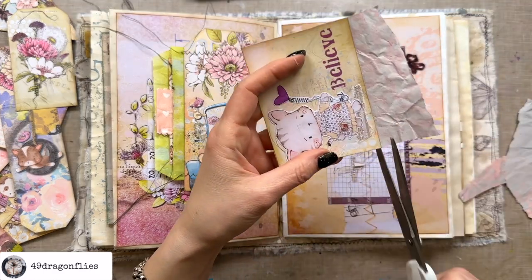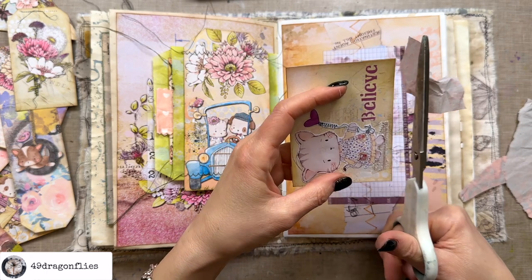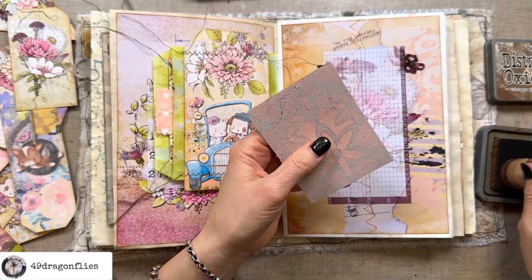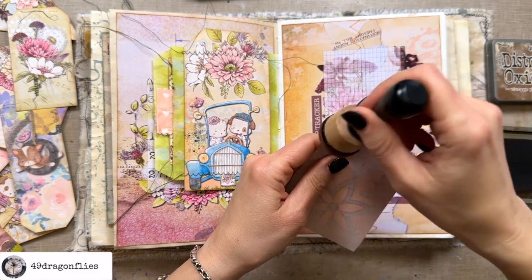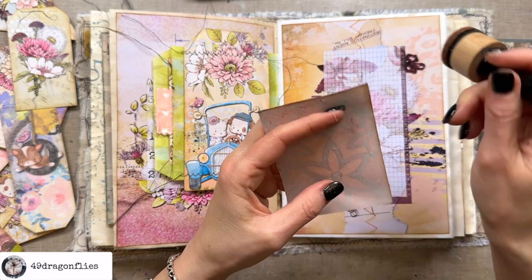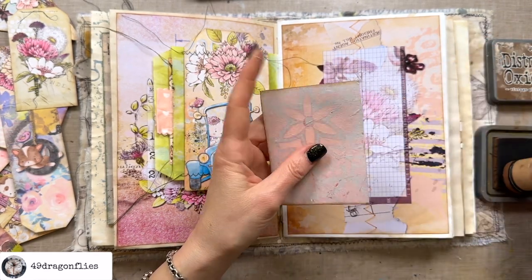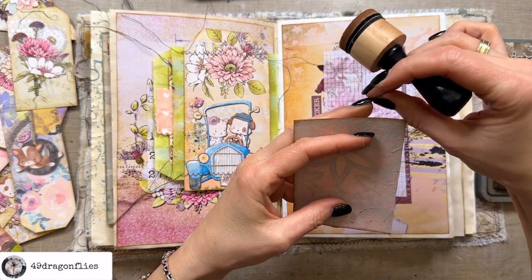Do you do anything special for Valentine's Day? Is that something you like to celebrate with your loved one? And then I'll ink up the edges with Vintage Photo because that's what I used for the front as well. I don't know if my hubby is going to be with me for Valentine's Day. It's not something that is celebrated in Egypt, as you can imagine.